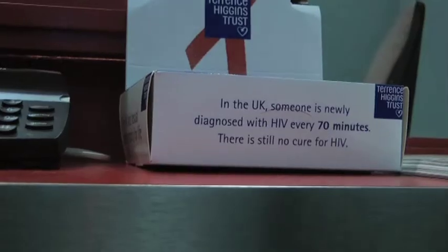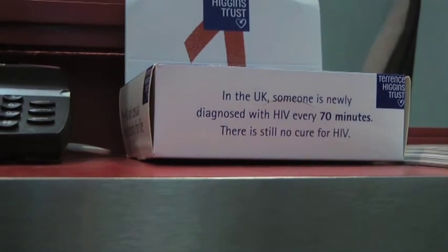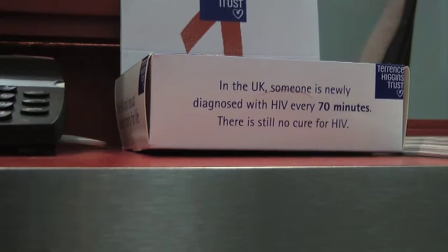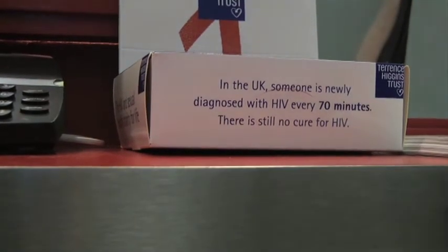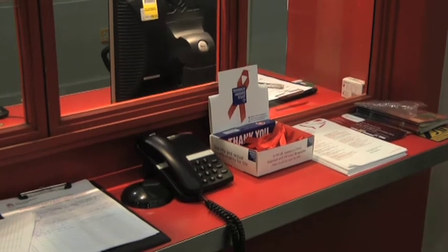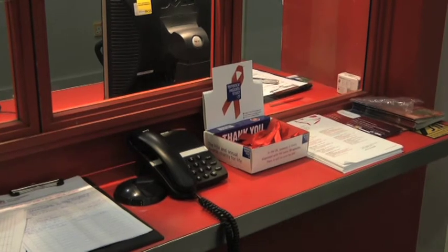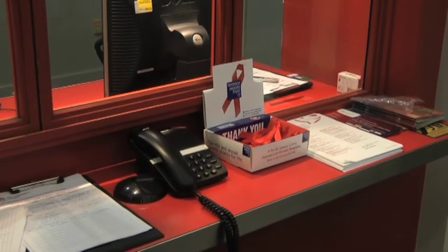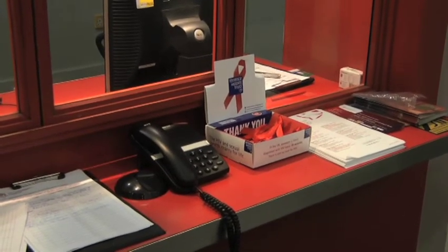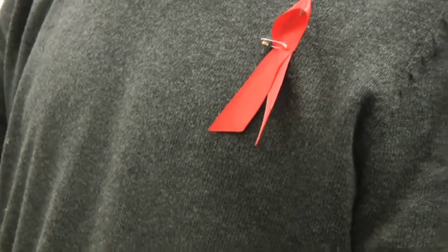In honor of World AIDS Day, which is celebrated on December 1, City University is organizing a fundraising event to raise awareness about this disease. Volunteers will be collecting donations from Monday the 2nd until Friday the 6th. All of the money will be donated to the National AIDS Trust. According to the president of the university's LGBT Society, Tom Glenn, the aim of this event is to raise awareness and challenge existing stereotypes about HIV and gay men.